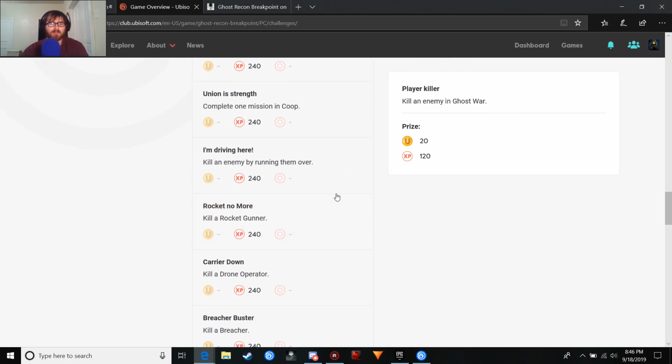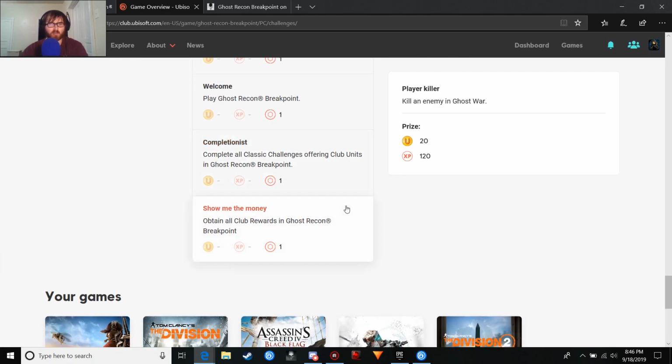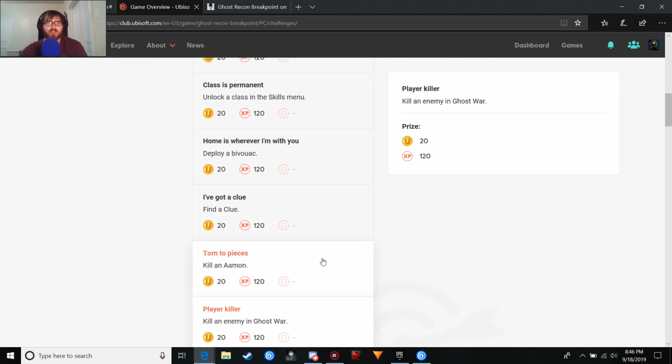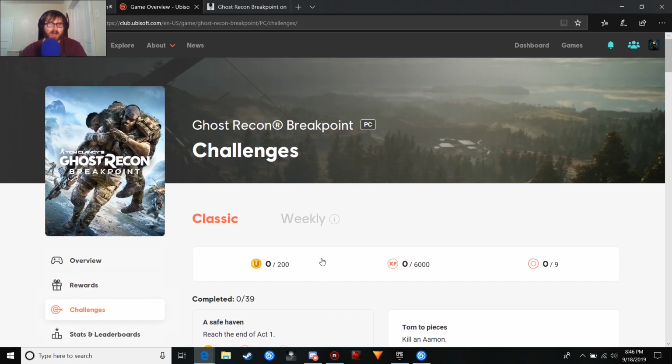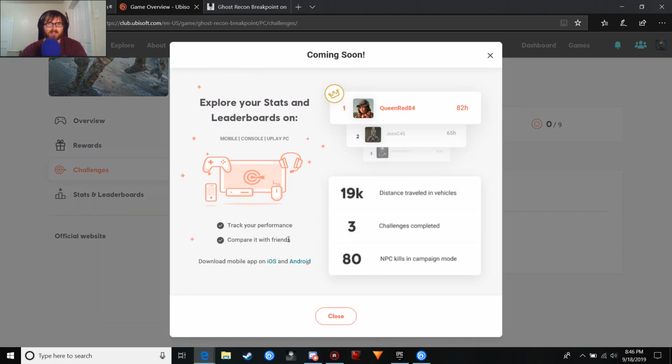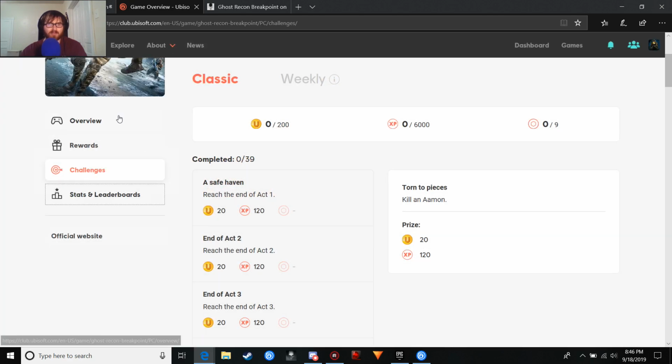I'm surprised they didn't have kill a behemoth drone. That's more achievement worthy than killing the aiming drones. The aiming drones are stupid easy. You just activate your grenade launcher, go to town on it. Maybe throw an EMP grenade so it's distracted and can't attack you. So I don't know why behemoth drone isn't on the classic challenges. So whatever. And obviously stats, leaderboards, that's coming soon. Whatever.